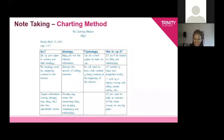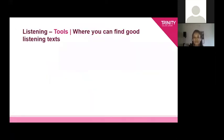Right. So coming to the last bit here, a lot of times we get asked by teachers where they can get different kinds of listening texts, different listening activities to practice from. One, of course, is the Trinity website, we've mentioned it many, many times before as well, which has a lot of resources. You don't have to do an ISE. You can take any listening text from there and practice it with your students.